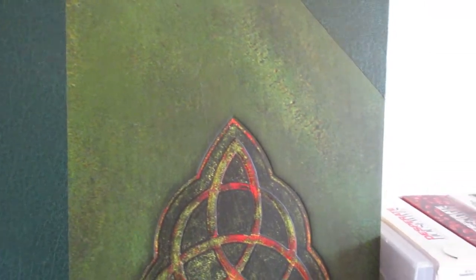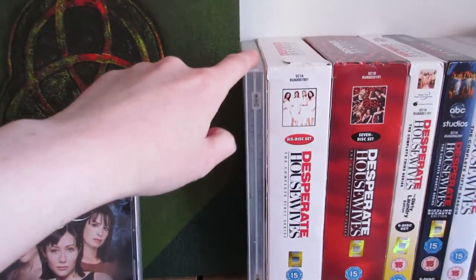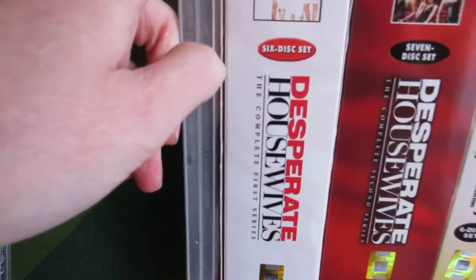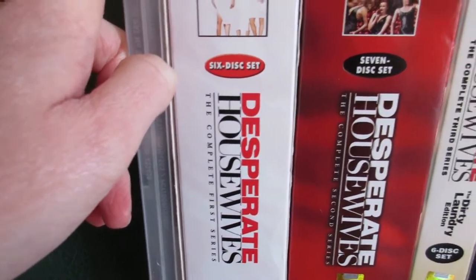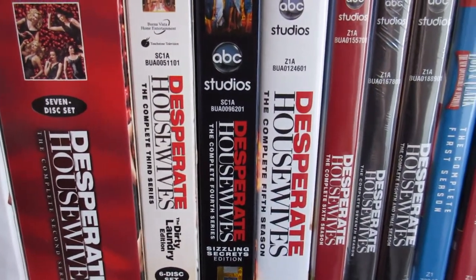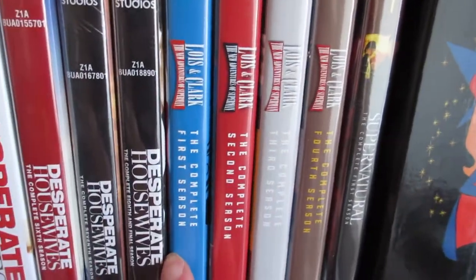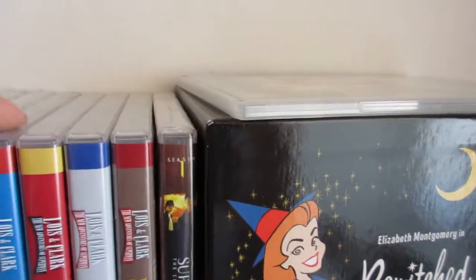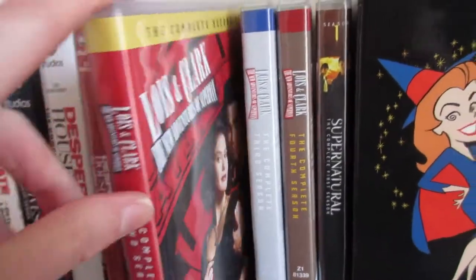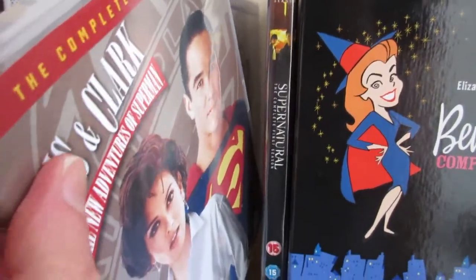So yeah, that's Charmed. And then I've got the special features DVD there. Then moving on, we've got Desperate Housewives, the complete first season, season 2, season 3, season 4 and 5, 6, 7 and 8. Then we've got Lois and Clark, The Adventures of Superman. That's season 1, season 2, season 3 and season 4.